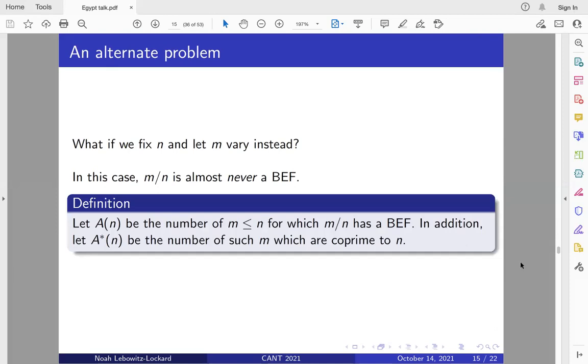I'm going to define A of n as the number of m less than or equal to n for which m over n has a binary Egyptian fraction representation. And I'll let A star of n be the number of such m which are coprime to n. In a sense, you could argue that A star is the more natural quantity to look at, because if we were summing this over many n, for A star of n we're only counting each fraction once, whereas for A of n it gets counted multiple times, because we would have m over n, and then 2m over 2n later on, and 3m over 3n. So in that sense, A star of n is more natural.